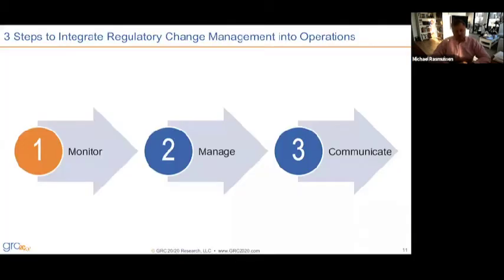So let's discuss 3 steps to integrate regulatory change into operations in your organization. The first one is monitoring the change. Then we'll talk about managing the change as it impacts policies and processes. And 3, we'll communicate that change. But first, we need to be able to monitor the change. Before we can even manage or communicate it, we need to understand what's changed out there.